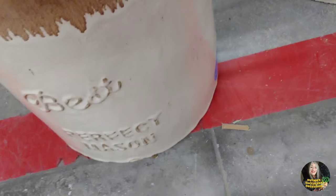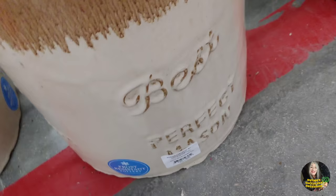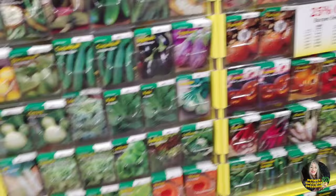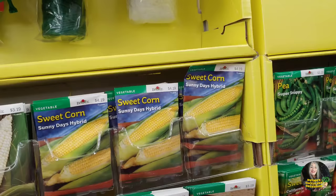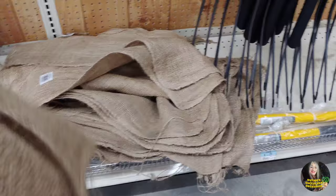I like this. Wow, Teddy. $29.99. Super cool. All right, so they have more seeds here. Frog plant twists. These are cute. Super cute. You know, when I was doing some of my projects, I was looking for burlap bags everywhere. They have them here, $1.29. This would have been perfect for my dress form.